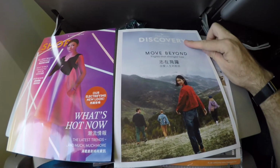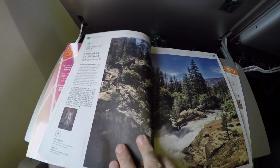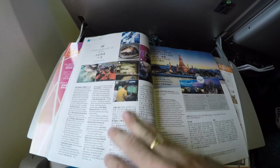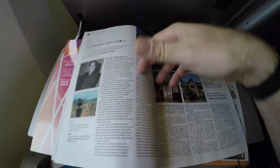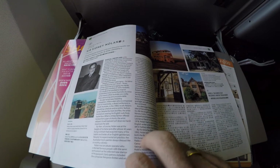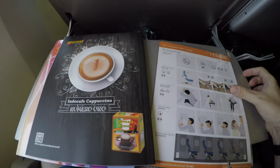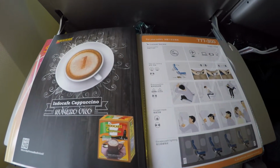Then you can find the Discovery magazine, which is the Cathay Pacific magazine, with lots of travel articles, lifestyle, restaurants, and so on. It's quite interesting, actually. And after that, you'll have the safety cards of the 777-300.